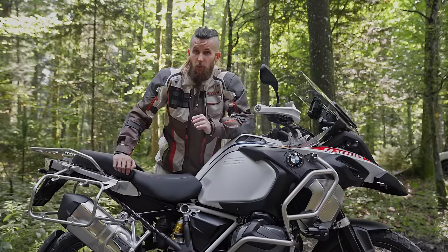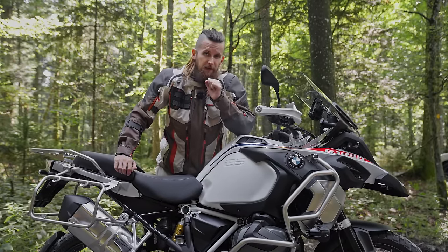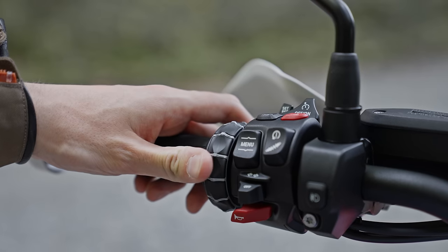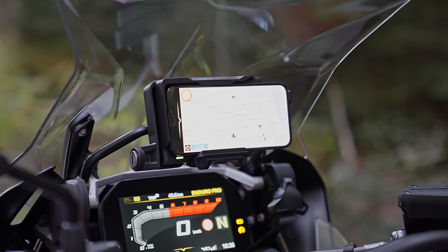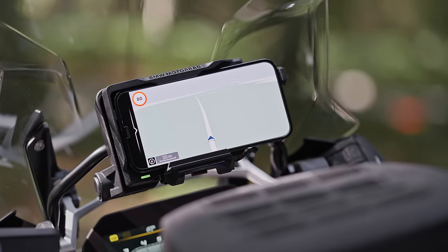And then you can argue, why don't I just get a regular phone mount like QuadLock or SP Connect? But here's the thing with the connected ride cradle. As my iPhone connects to it via Bluetooth, I can control the app using the multi-controller on the left side of my handlebar. And what this means is no more fiddling around with thick gloves trying to tap the small icons on the display of my smartphone.